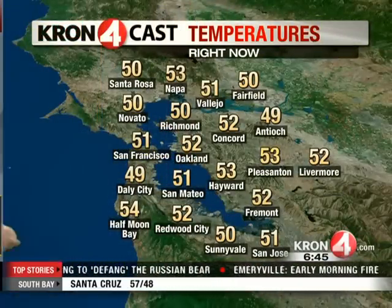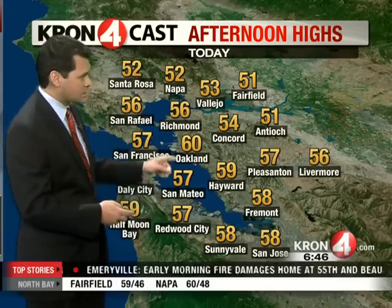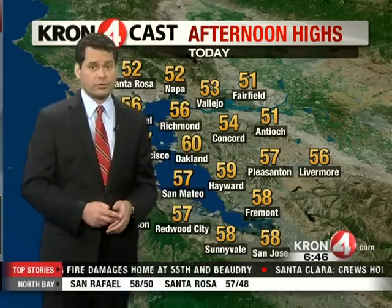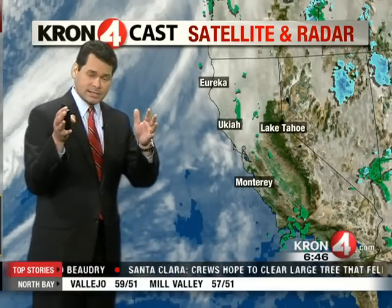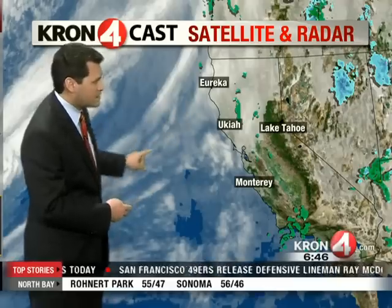As for temperatures, we are in the low 50s at the moment. We'll warm it up to the upper 50s and low 60s by later on this afternoon, and you'll notice that generally we're about 2 to maybe 3 degrees warmer today than we were yesterday. But again, today is just that calm, that brief calm between storms. We here at KRON 4 still on storm watch, and storm prep is probably still going to be high on a lot of people's minds because we've got that next round coming in.